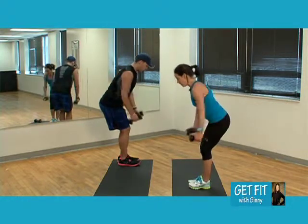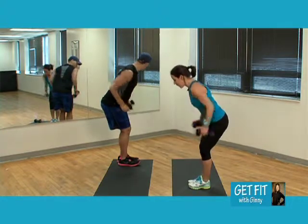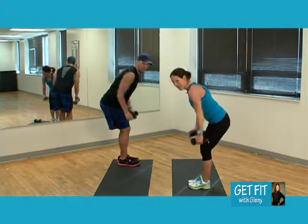Let's do 6 more. 5. And I stress to you, breathe. Do not hold your breath. You want to inhale and exhale. 2 and 1. That's a bent over row.